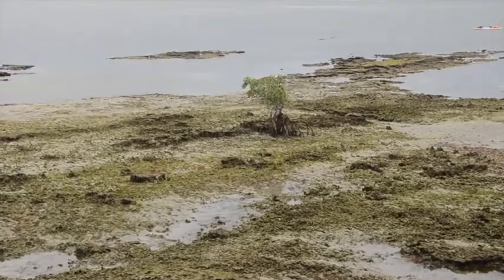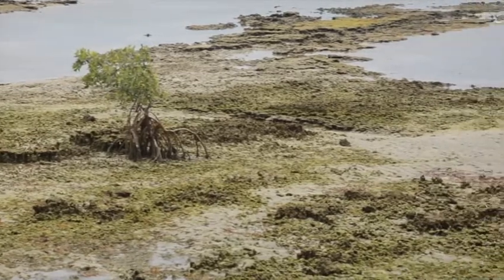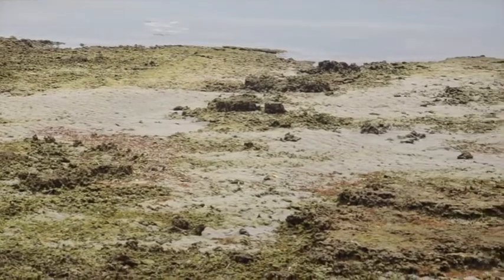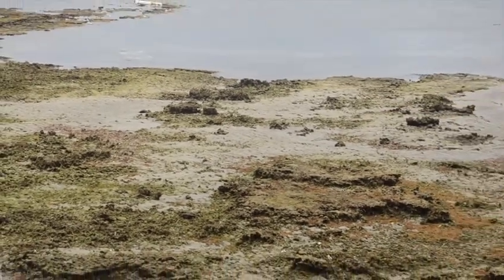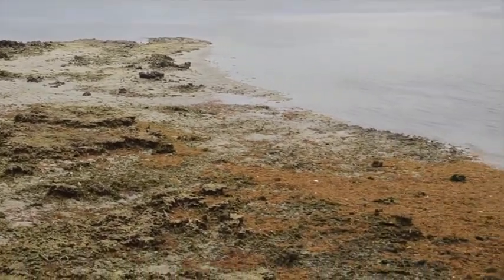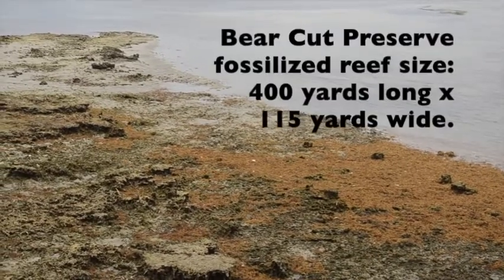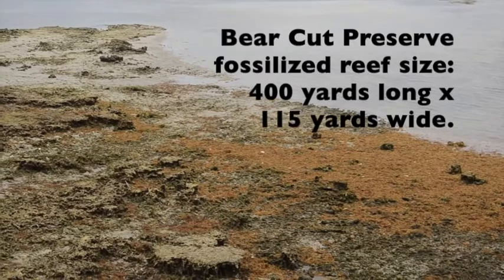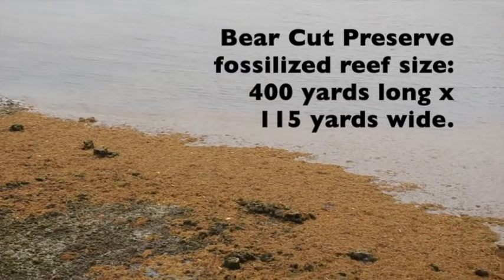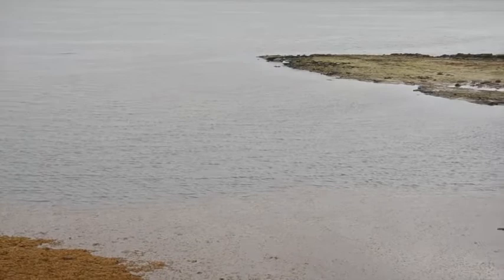in most mangrove ecosystems, the temperature and the moisture really make the decomposition process go pretty quickly. But that specific layer of sand on top really created an atmosphere where the roots could fossilize. So what you're seeing is both black, white, and red mangrove roots being preserved here within this rock structure. You can see it extends out quite a ways into the water, but it also underlies a lot of the beach here.